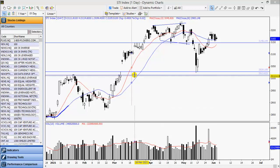Today is 3rd of June, market traded an inside day. Managed to eke out a small gain of 3 points to close at 3165 with below average volume. Now over here, after the sell down we have a very nice bounce, and in the process we managed to clear this resistance here at 3140, 3145, which is positive.